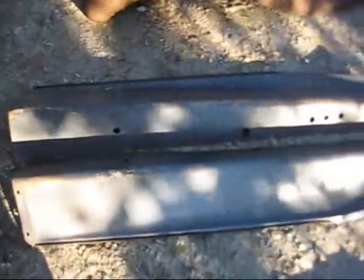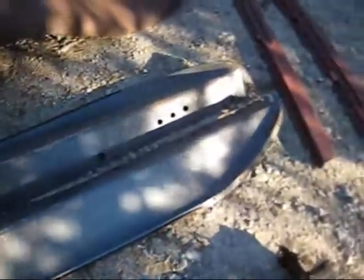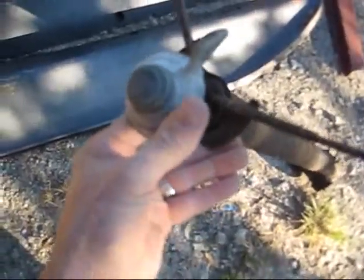And I got these splash aprons, and they're originals, and they're really nice too. I got this steering box. Now I already got one in mine, but this one's a little nicer, and it's got the original horn button and headlight switch on the thing, which mine's missing.